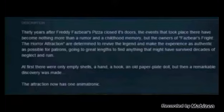This has taken place 30 years after Freddy Fazbear's closed its doors. So now it's saying that there's only one animatronic instead of the original 11 that were in the second game. Also, it sounds like Scott is now changing it from a restaurant theme to a horror attraction theme. So I think Scott wants to change it up a bit, so it's a different type of gameplay style, a change for all the Five Nights at Freddy's fans who actually play the games, and make it a bit more fun, probably.